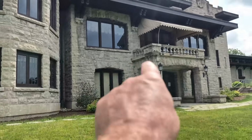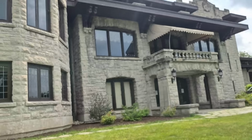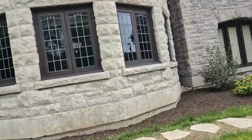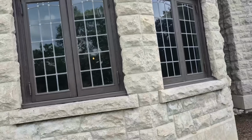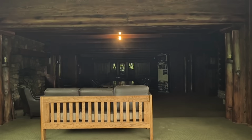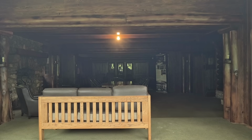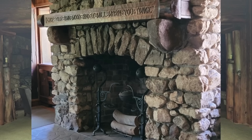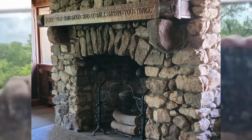You'll see us in here on the sun porch pretty soon. This is his man cave where him and Thomas Edison and John Burroughs and Harvey Firestone used to hang out. The fireplace mantle has a saying: chop your own wood and it will warm you twice, and I can verify that is a fact.